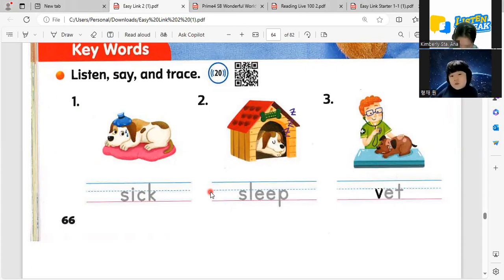So let's have this one. How about number two? Sleep. How about number three? Vet. Now, here, number one, you usually feel this one. Okay, how about today? Today, Tori, are you sick today, Tori? No. That's nice. It means you're healthy.